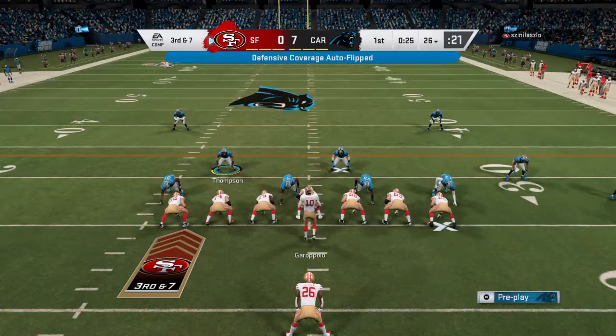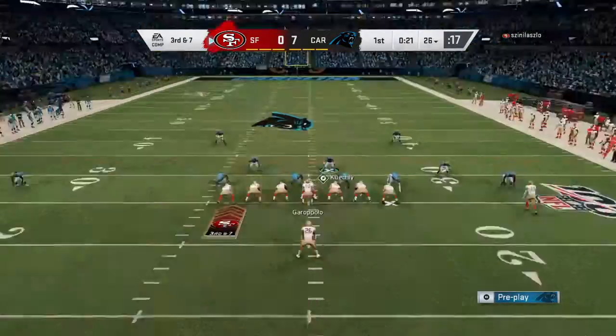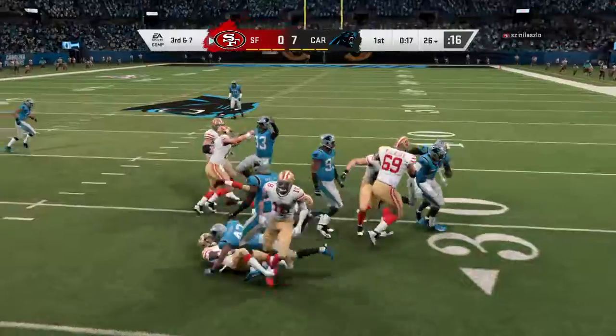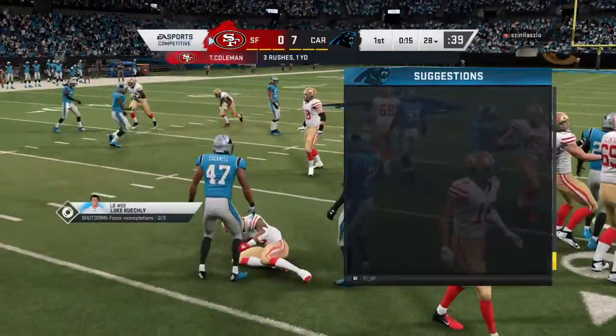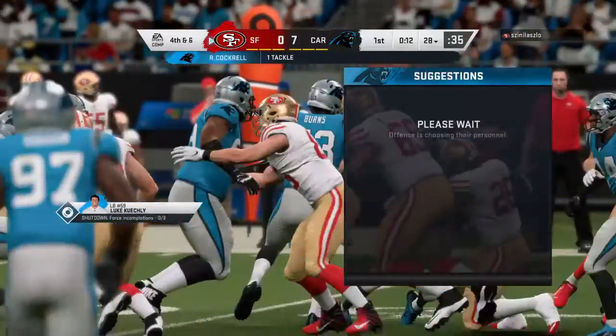Here we go. Big stop, D. Let's go. On 3rd down, here's Coleman. Just a 2-yard pickup, and that should necessitate a call for the punt team here on 4th down.